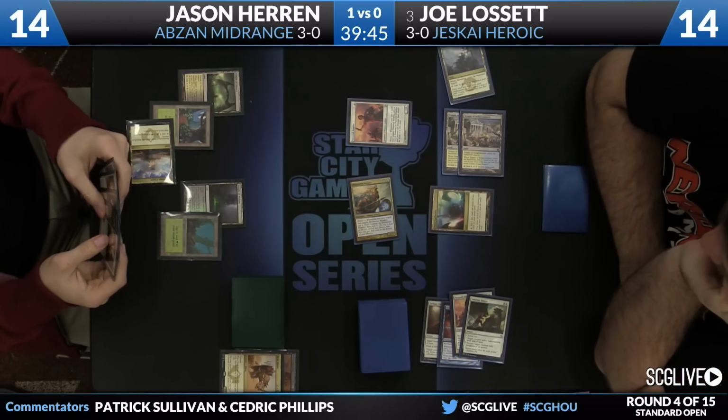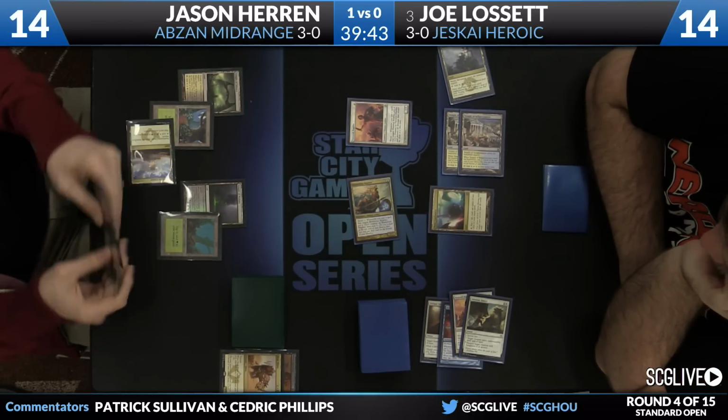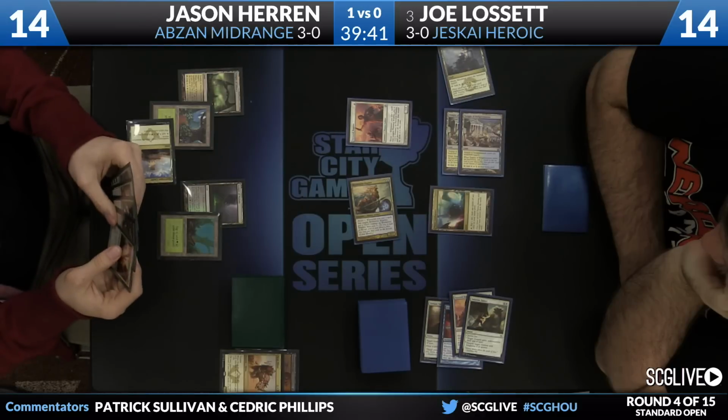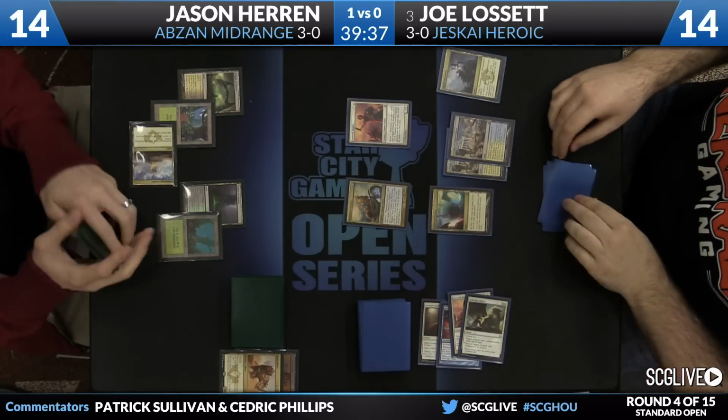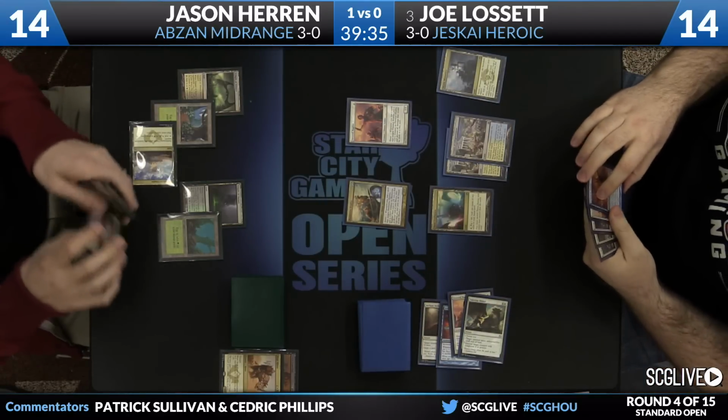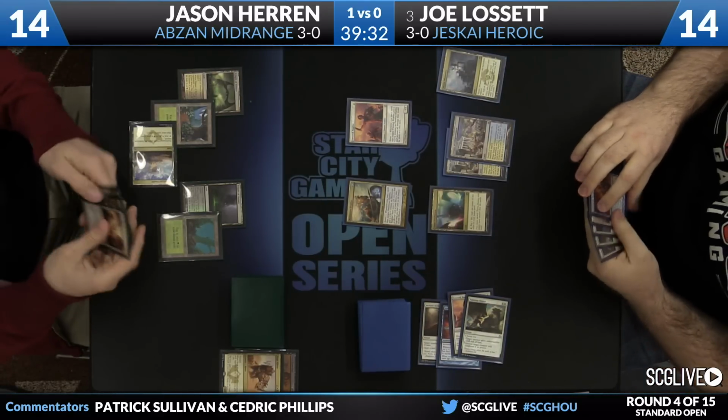Sandsteppe Citadel will come down. That's land number 5 for Jason. Keep in mind he does have End Hostilities in hand. You can also see a Glare of Heresy. This new age build of Abzan midrange has a very high density of removal spells. Yes. Backed up by End Hostilities as well.